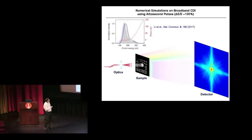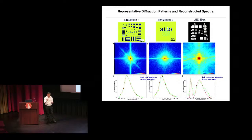Okay. So we did a simulation, measuring the diffraction pattern scanned with overlap and larger redundancy. You can see the diffraction pattern is very fuzzy because of the very broad band. And from this pattern, it's amazing, we can reconstruct the spectrum and also the probe as well as the images. The red corresponds to the true spectrum. This is a simulation on the test sample, okay? And the green corresponds to the recovered spectrum. Each dot corresponds to a wavelength that we can reconstruct from just a single direction.